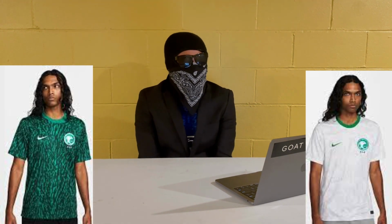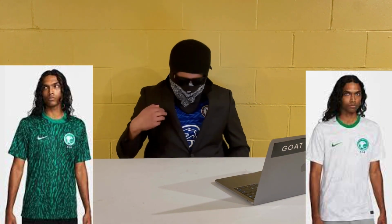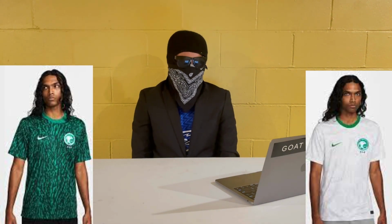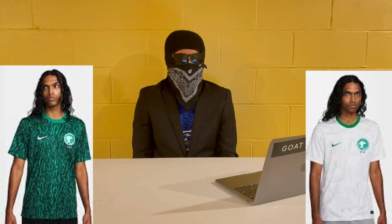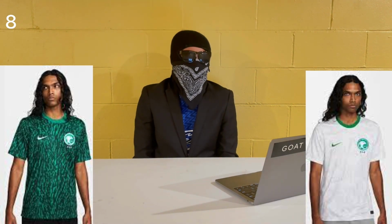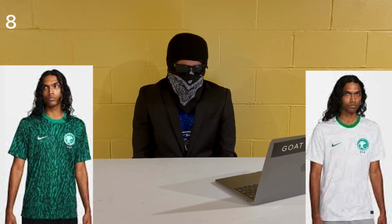Finally a good kit from Saudi Arabia. That green kit. Yeah, I mean, I like it. It looks something like the Matrix, to be honest. Like, the space going down, it's like the Matrix, the intro with the zeros and ones. But it looks good, bro. I'll give it a 7.8. I'll give it an 8. The white one looks like a white shirt you didn't wash at all but also didn't get dirty. It doesn't look like a dirty white shirt, but it looks nice. I gave the green one an 8. The white one gets a 7.